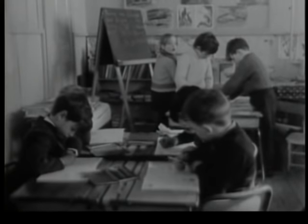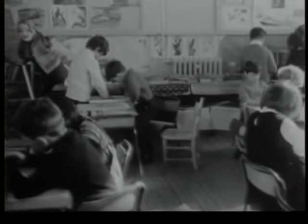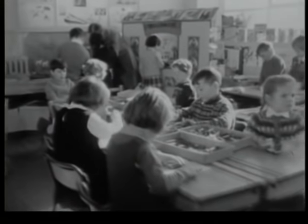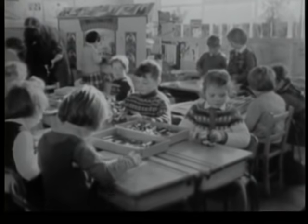The Outer Hebrides, one of the few areas left in Scotland where most children speak two languages, one native to the islands, the other foreign. But in this part of Britain, the foreign language is English. The first words most of these children learned to speak were Gaelic.